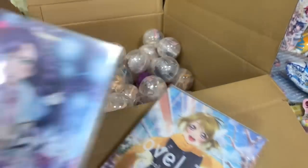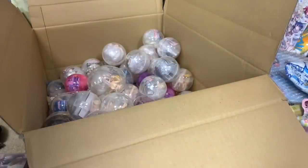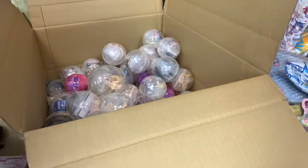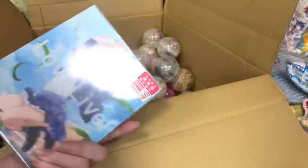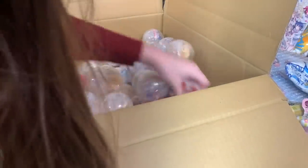Here's Haneo, and they have exclusive art. I love the Nozomi art in particular. Oh, cool. That's like a Halloween outfit. I have no idea. Oh, they're double-sided too. But they have these exclusive little thingies. I don't know what that is. Maybe these were sold separately. Maybe this isn't the box set and that's why there's one missing. No idea. Still very cool.